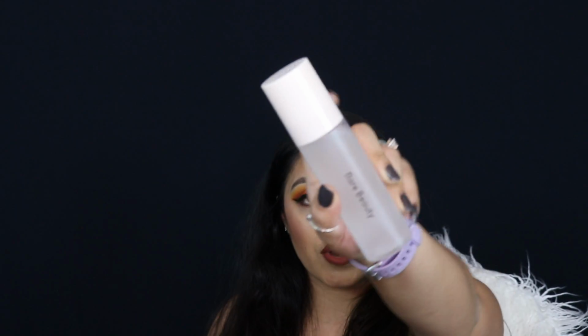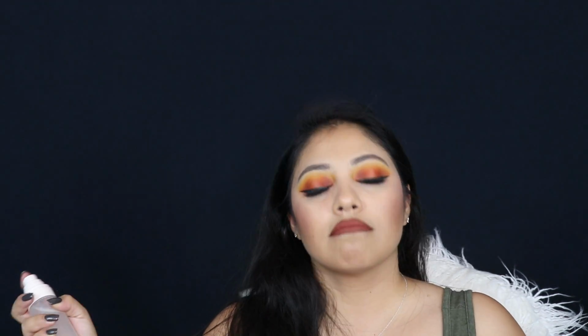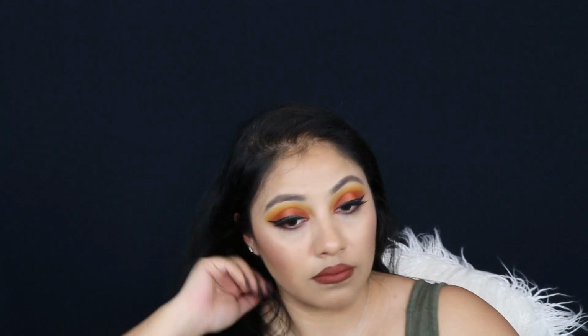I feel like I went a little bit overboard with this lip liner situation. My lips are not this big. They're just not. But it's just light overlining. It's not a big deal. So let's go ahead and set it. I'm going to take the Rare Beauty setting spray. And we're just going to douse ourselves. And this smells nice, which is cool. Got it all over my hair as well.